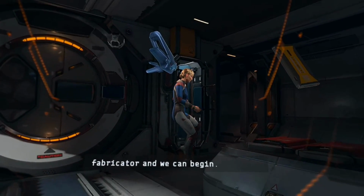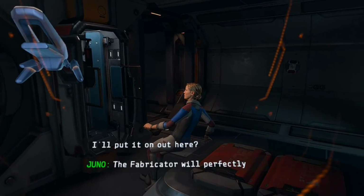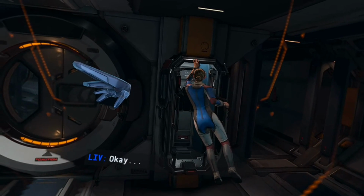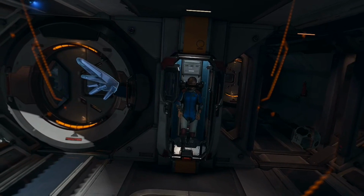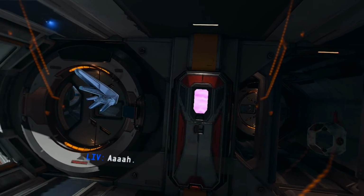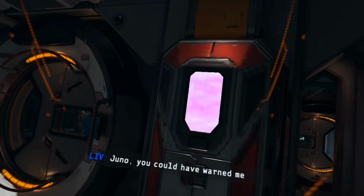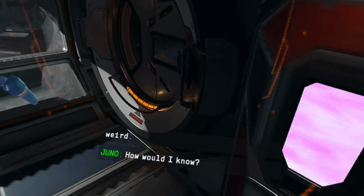Can't we just print the suit and I'll put it on out here? The fabricator will perfectly form the suit to fit your body. It only takes a moment. Okay. Captain, you have to hold still. Are you all right? Yeah, I'm okay. Do you know, you could have warned me this was going to feel so weird. How would I know?